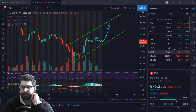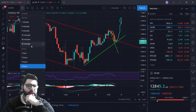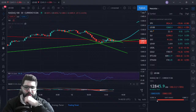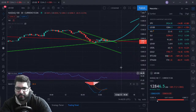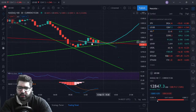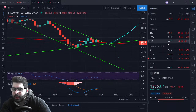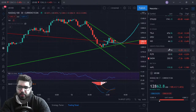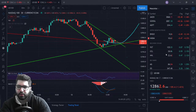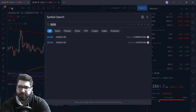All right. So this pullback is gonna keep going. It's quite interesting. I wonder what's happening on the 30 minutes now. 30 minutes looking a little bit weak. Oof, about to go down. So we're just gonna see consolidationary moves here, and nothing more than that, which is fair. Like I said before, with stocks going up the way they were going, you would expect that to be happening. You don't want anything to be over bloated, because then you're gonna get another 10% downturn.